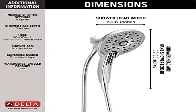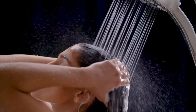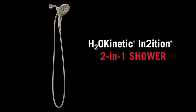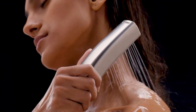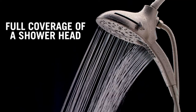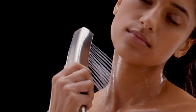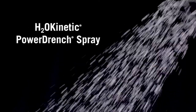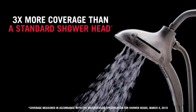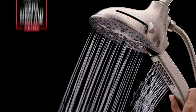Two product name: Delta Faucet 5 Spray IN2ITION 2-in-1 Dual Handheld Shower Head with Hose. The IN2ITION 2-in-1 shower gets water where you need it most using the integrated shower head and hand shower separately or together. Perfect for bathing loved ones and pets as well as keeping the inside of your shower and tub clean.